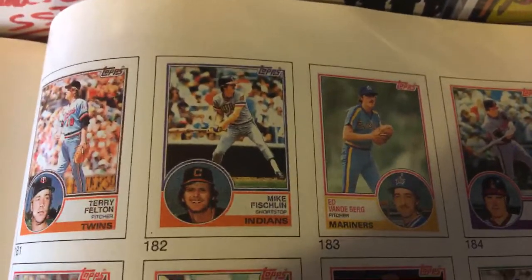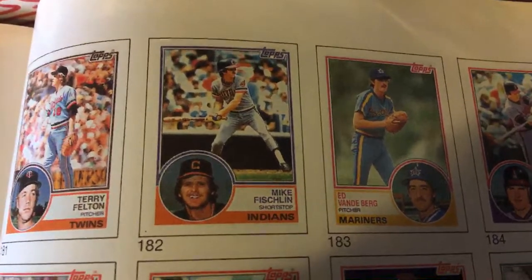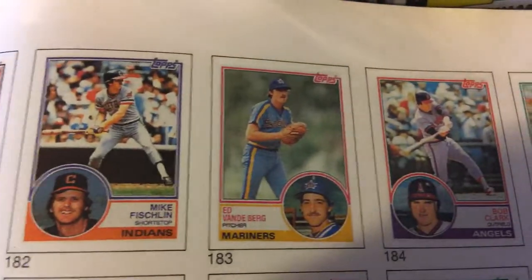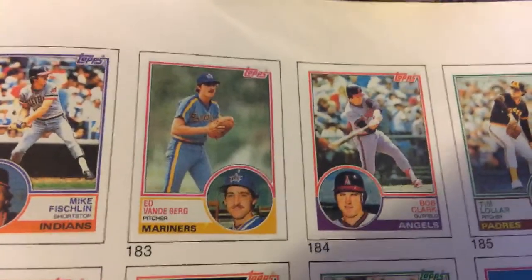Bill de Blasio. Similar name to mine. Oh yeah, that's right. He must be Italian.